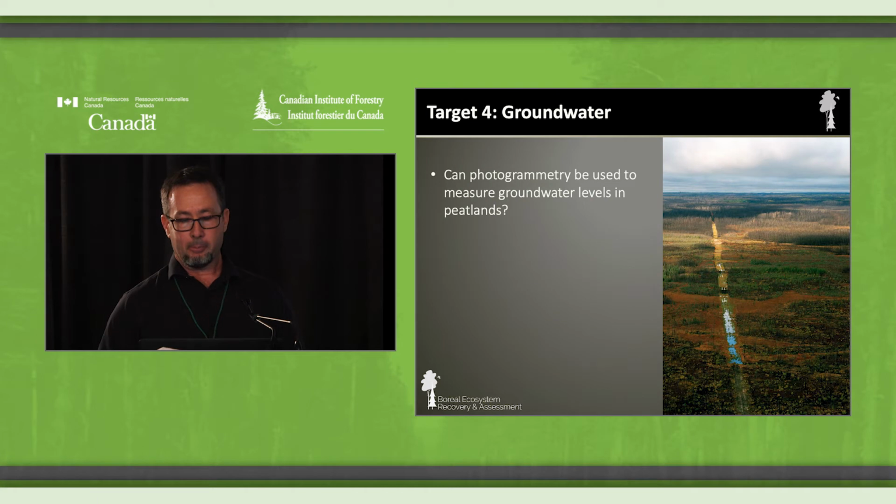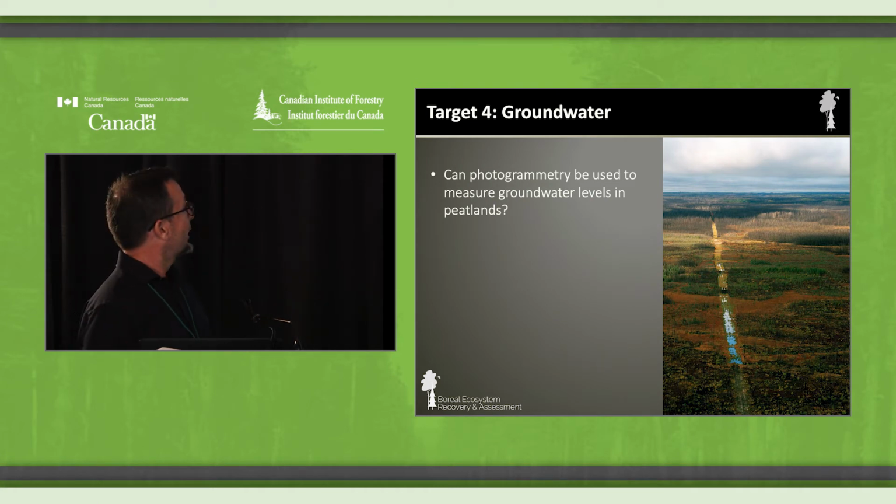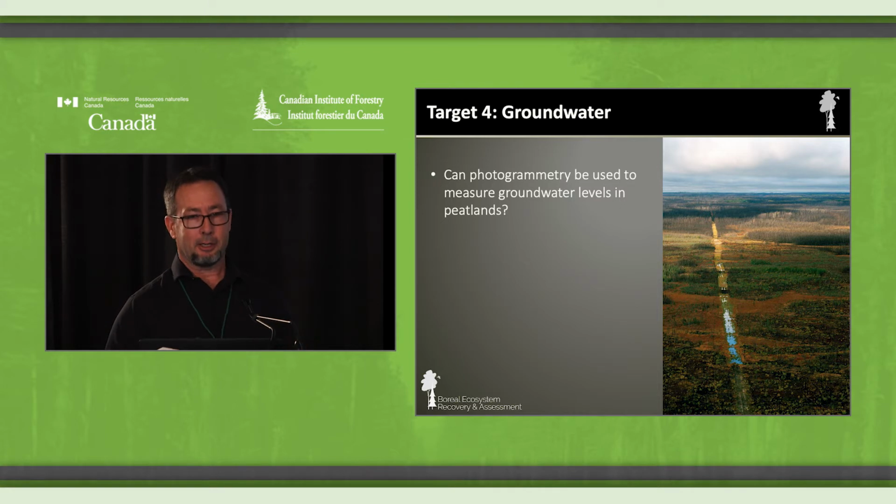My last target here is something that I think even we didn't think we were going to be able to do, and that was to map groundwater. And this is a really rare target for remote sensing because it's under the surface. How in the world do you map something that you can't even see with an Earth observing technology?